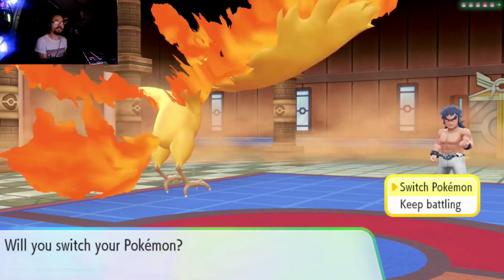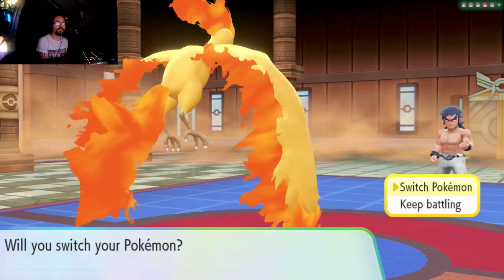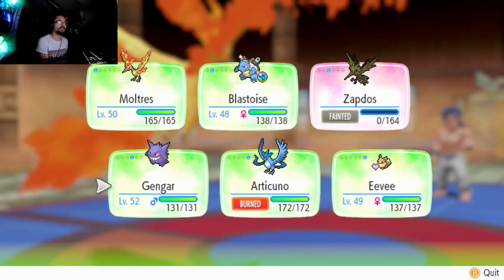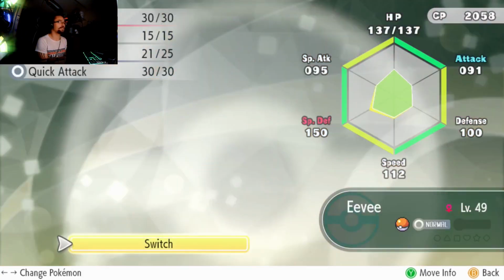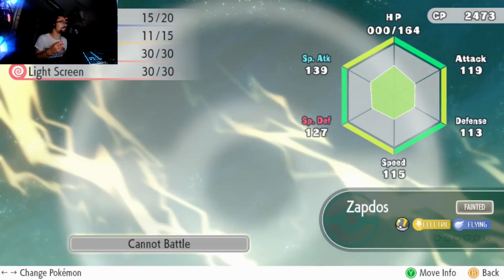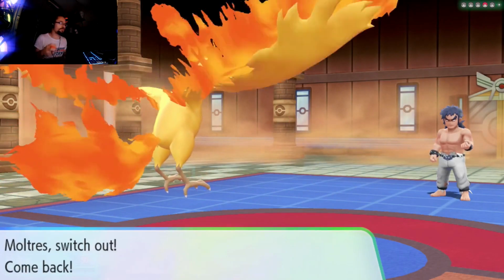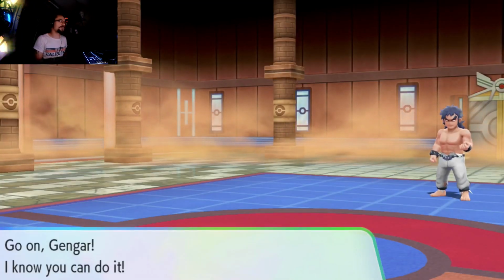Okay, so now he's bringing out a Poliwrath. We're gonna switch our Pokemon using the switch Pokemon function there, and switching our Gengar. Oh god, this Pokeball is gonna be the end of... This thing is gonna cost me the win. And watch, I'm gonna accidentally switch to the wrong Pokemon. It's gonna wipe my team. I'm gonna get swept.